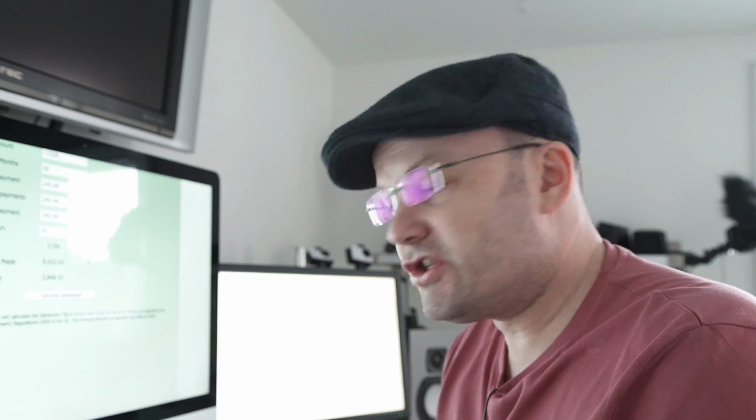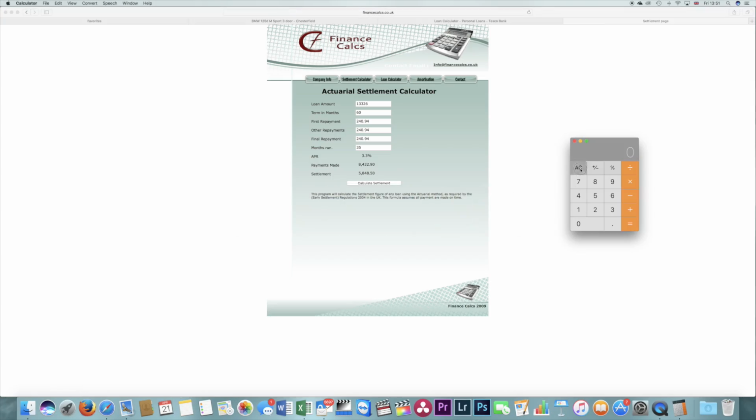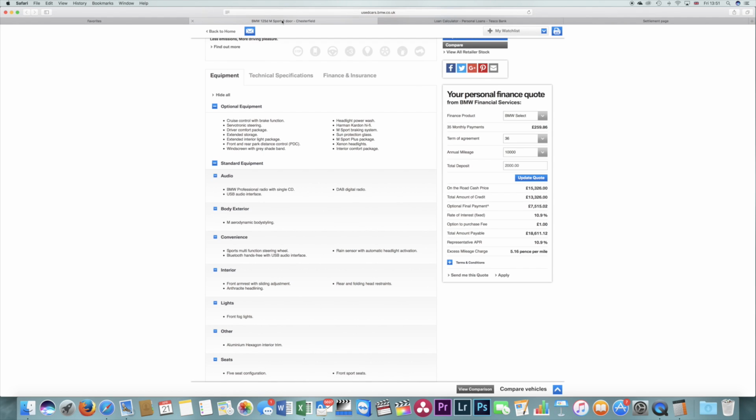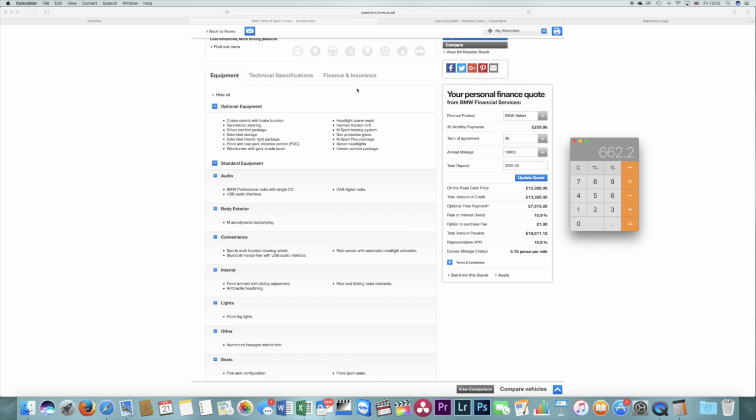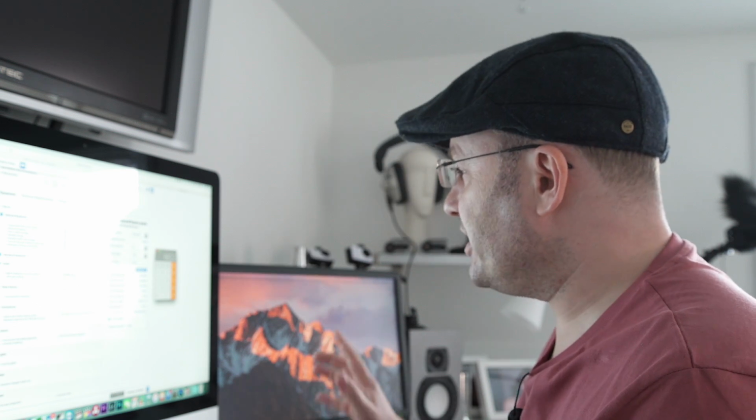£1,700 in your hand. So not only have you got nearly £1,700 more, our monthly payment is also cheaper. With BMW at 10.9, it was £259.86. And with our Tesco loan, it was £240.94. £18.92 a month cheaper. Times that by 35, £662. So you could put that £18 or whatever it was in a savings account and at the end, you would have £662.20 plus £1,700 more equity in the car for your next one. And it's cost you exactly the same up front with that £2,000 deposit.